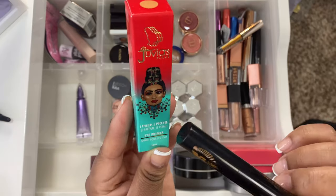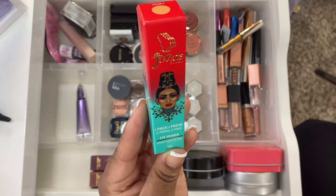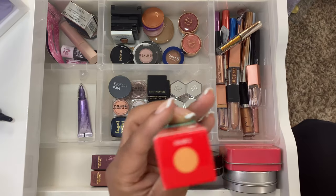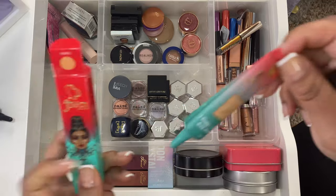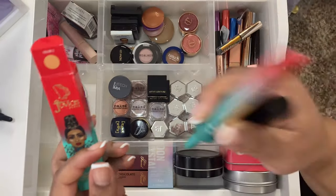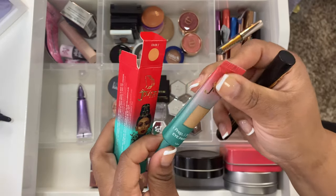The new one that I have is the Juvia's Place Eye Primer. I got that in the color 2. It's kind of like the tannish kind of color, so that's what it looks like. And it looks like it's separating in there, doesn't it? So yeah, that's in there.